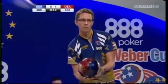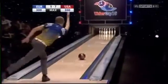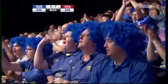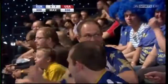Larsen tucks that little finger in underneath the ball. I always think that looks so uncomfortable. But it works for him. And it's worked again. 5 in a row for Martin Larsen. So far, so good for Team Europe.